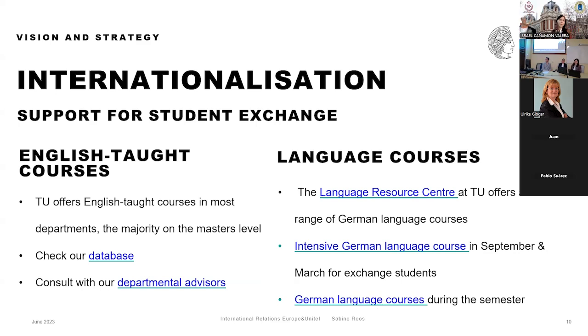Which support do we offer as a university and also at the international office? There are English taught courses. We shortly mentioned those already. We can share with you the link to our database where you can check in more detail, or you can consult with our departmental advisors. I'm from the central office. Ulrike is one of them, but there are more from other departments as well.